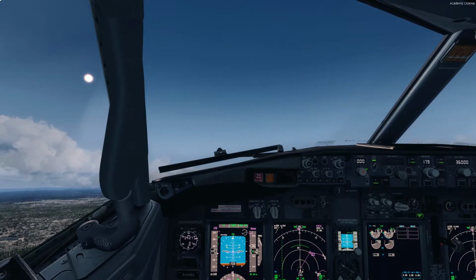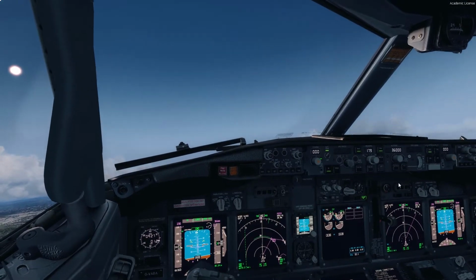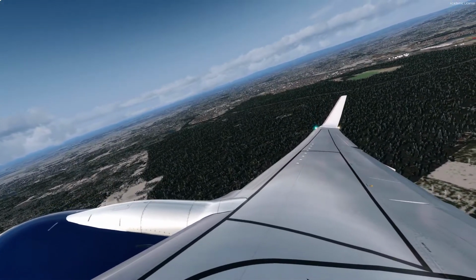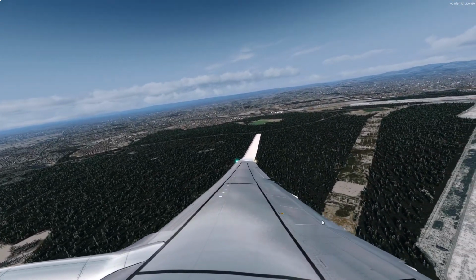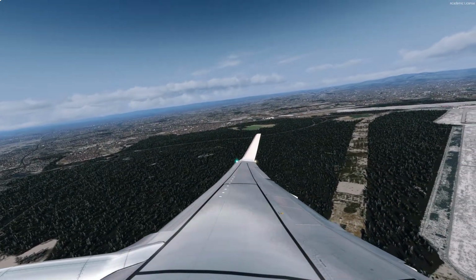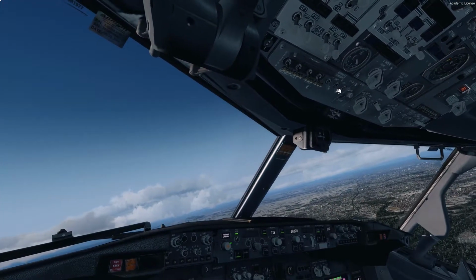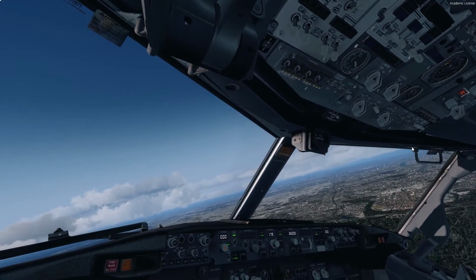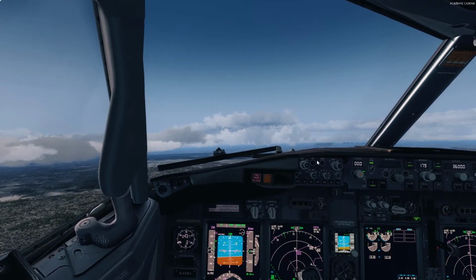Lock the gear, we can arm LNAV, and the autopilot can come on. And that's it, we can begin the turn to the right, coming out of Frankfurt, EDDF. Frames aren't too bad, I suppose. I haven't got an FPS counter, but there we go. Engines back to normal, runway turn-offs can come off. But we're away, there we are.